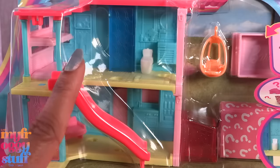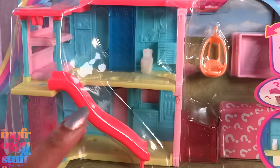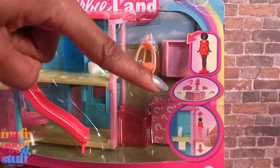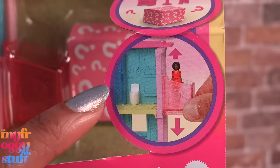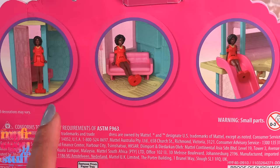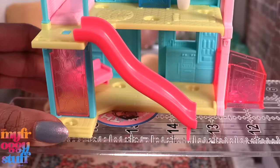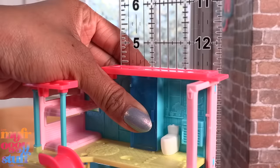Through the packaging, I'm seeing some molded details, a toilet, a slide. Looks like we're getting a mini doll, but it's a surprise figure, along with a few accessories. Looks like the elevator can move. On the back, we can see some of the other features. Nice backdrop. The house is 3 inches wide and about 5.5 inches long, and a little under 4.5 inches tall.